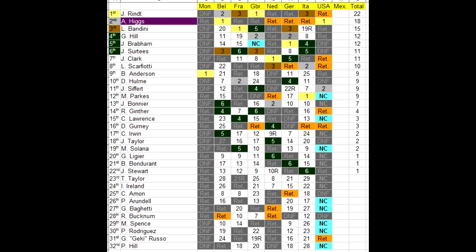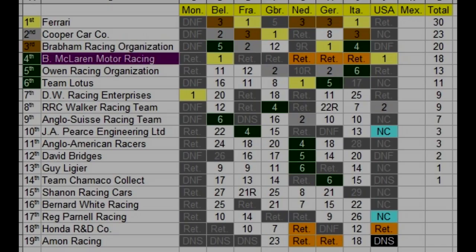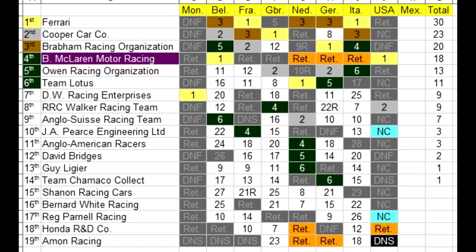Anyway, let's move on to the Constructors now. And here we have Ferrari leading the Constructors' Championship from Cooper, who are in second, Brabham third, Bruce McLaren Motor Racing fourth, fifth Owen Racing Organization, Team Lotus sixth. The last team to score points are Team Chamaco Collect in 14th, and bringing up the bottom of the constructor standings are Iman Racing in 19th.